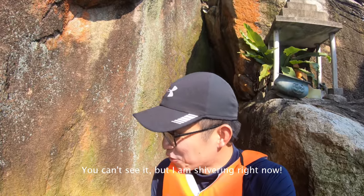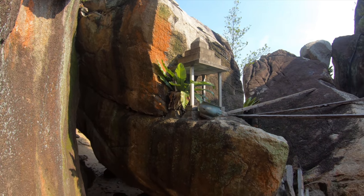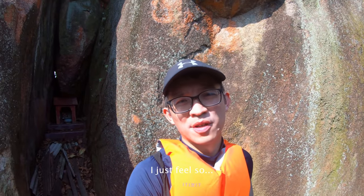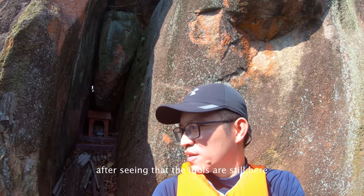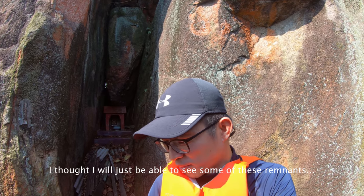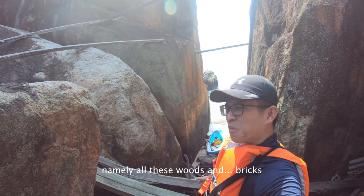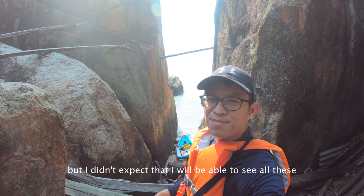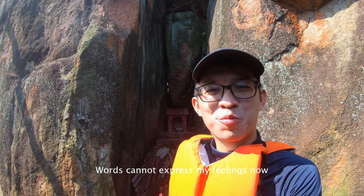You can't see me, but I'm shivering right now. Alright, I don't know what to say, man. I just feel so emotional after seeing that the icons are still here. Totally unexpected. I thought I would just be able to see some of these remnants, namely all these woods and bricks, but I didn't expect that I'd be able to see all this. See, I'm out of words now. Words cannot express my feelings now.